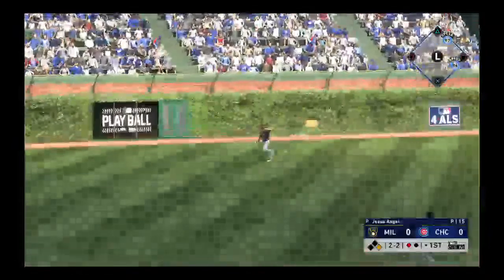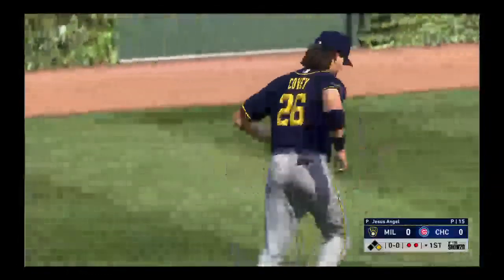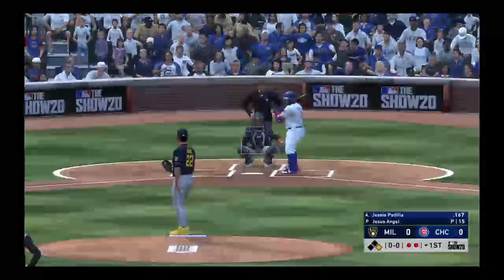Lifted in the air out towards left center. Center fielder on the run. He gets there, and that's the 2nd out. Batting fourth, the right fielder, Jesse Padilla. Digging in, the switch hitter, Jesse Padilla, a Silver Slugger winner a year ago in the National League.